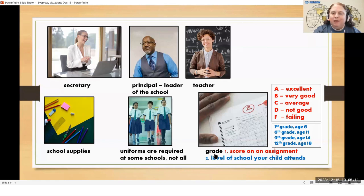The word grade has two meanings. Grade. One kind of grade is like on this paper. It is the score on an assignment. This child worked on the assignment. They got a B on their assignment. Let's look over here in the red to see about grade, meaning a score on an assignment.